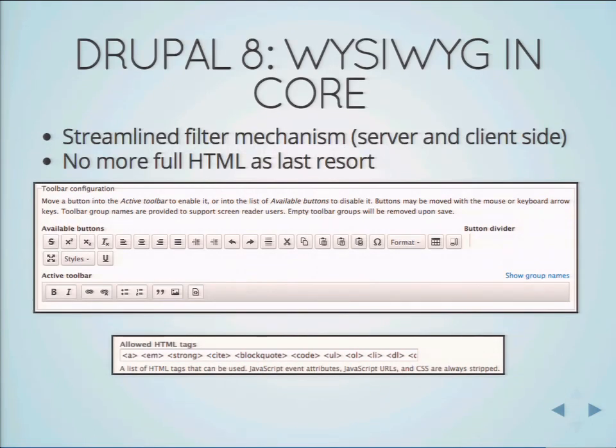We also have a WYSIWYG in core. What's good about this is that it streamlines the configuration. We have a mechanism that keeps in sync the WYSIWYG settings and the tags that are allowed in the WYSIWYG, as well as the tags that are allowed server side in your filters. So we already had in Drupal 7 the server side restricted set of tags, but now we have the WYSIWYG configuration tool also keeping those server side and client side tags in sync.